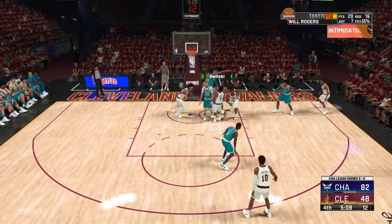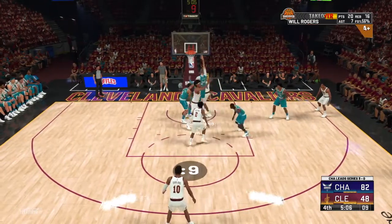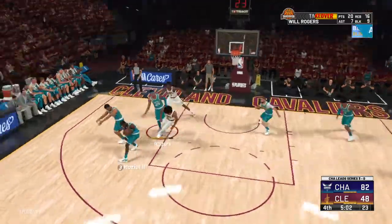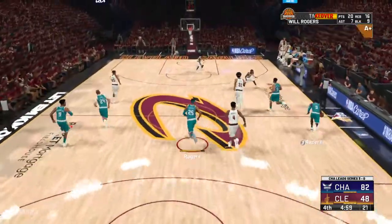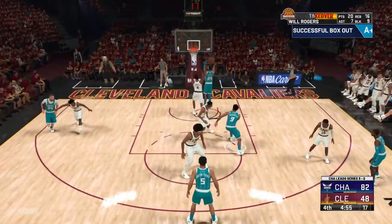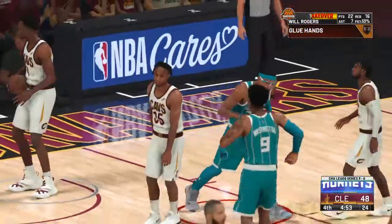Here's Sexton, tipped. Here's Mobley, again with the block. And that's money. And you know he's going to be coming hard for that 10th one, too. Pass to Rogers. Uses the glass.